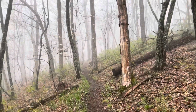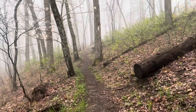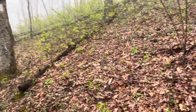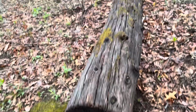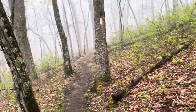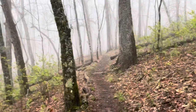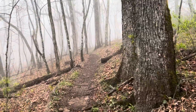And there's your white blaze on the tree. I know I'm on the right trail. I'm bypassing a stump. Oh well, just got done with lunch, so let's just bypass that one. And another one.